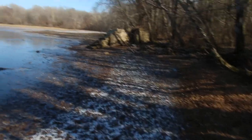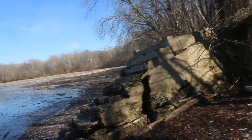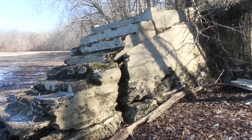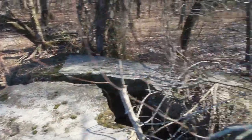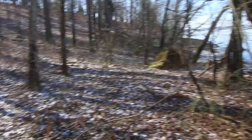A little bit of ice on the ground here. We're gonna have to be careful. I mean, that front porch is right there on the water. I'm guessing this is one of the houses that was here before the dam was built and flooded all this. Wow, look at this, y'all. Pretty cool.